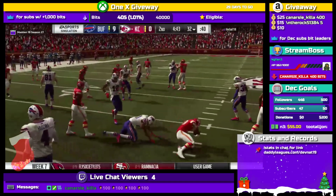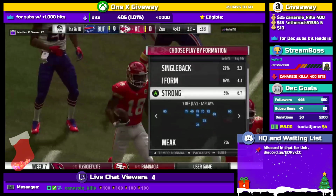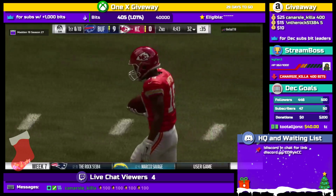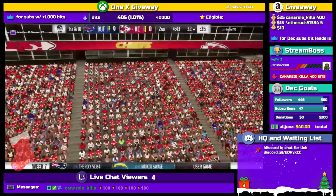Solid return, pretty good field position. They'll start at the 32-yard line. Now the Chiefs offense, they get ready to head on the field. The results for them so far, not that great. Well, not good at all.